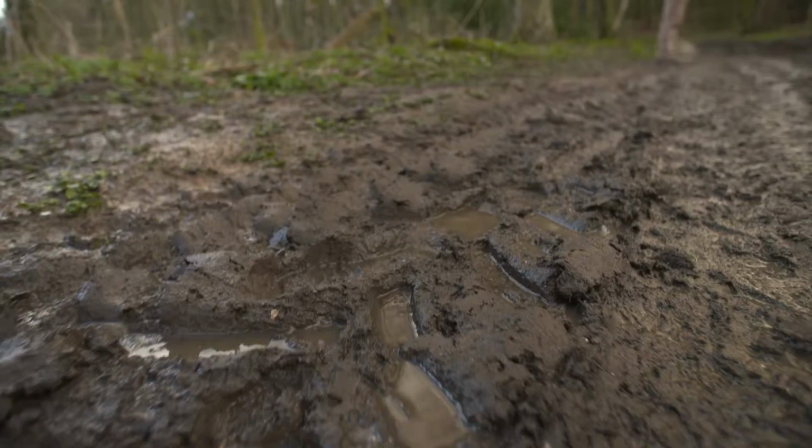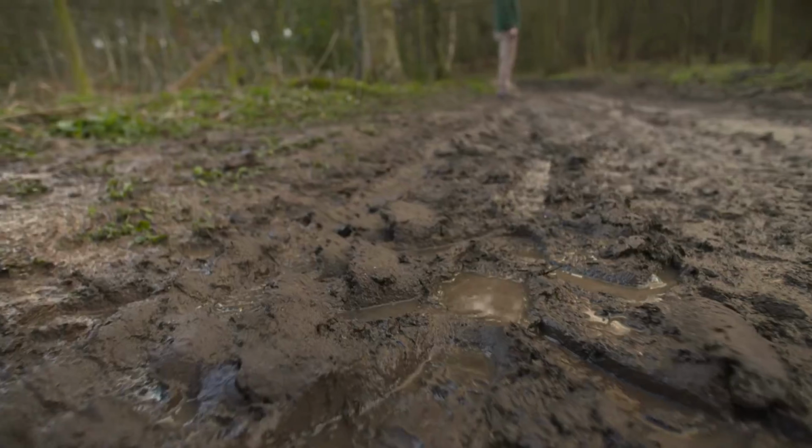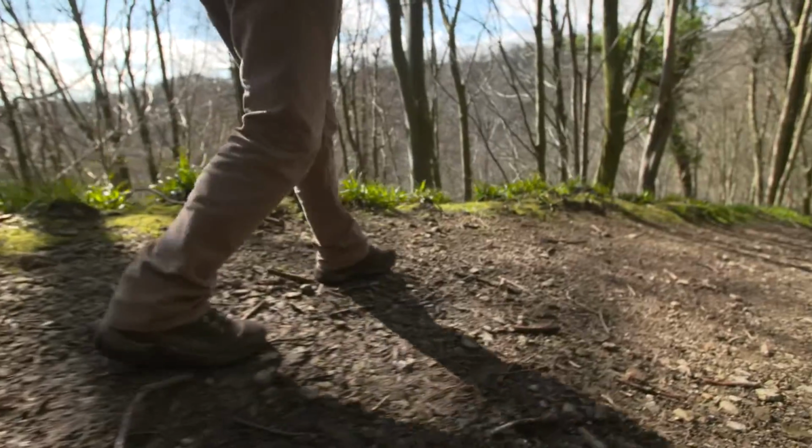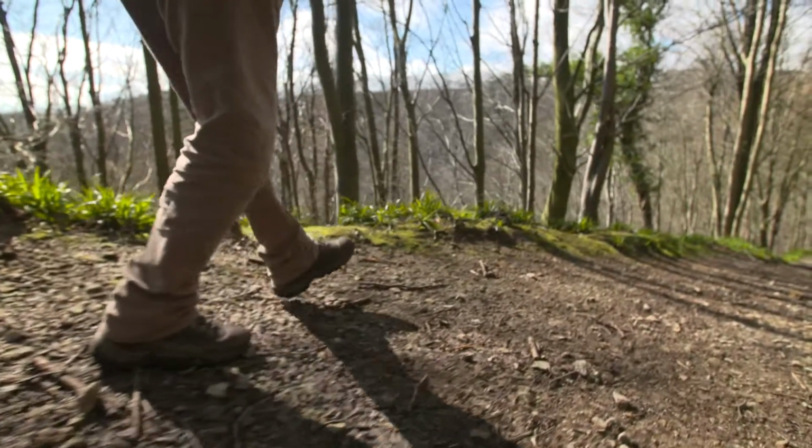Unfortunately, one of the consequences of using forestry machinery and moving heavy timber around is that we get muddy tracks and rutting. These are only fairly short term. Give it another 6 months to the summertime and these will green up and gradually compact back again.